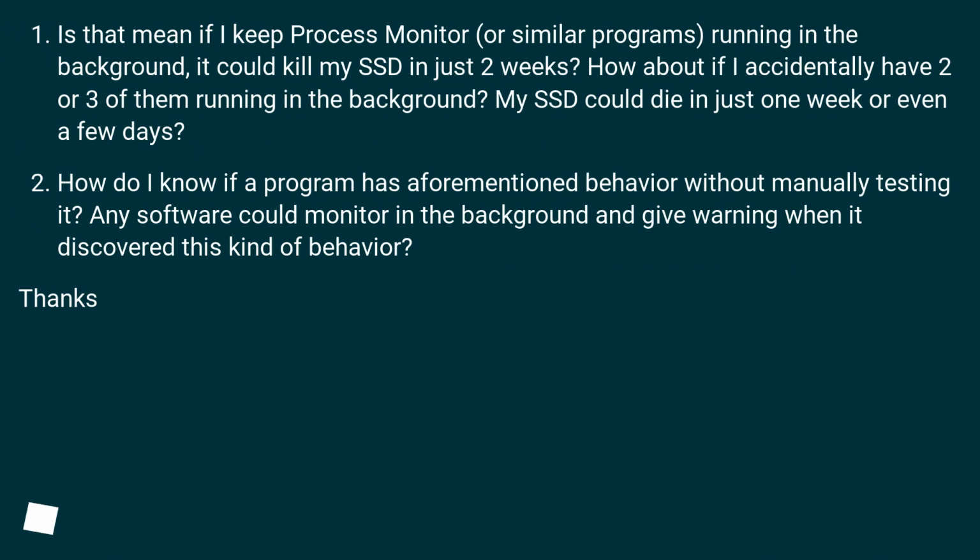Does that mean if I keep Process Monitor or similar programs running in the background, it could kill my SSD in just 2 weeks? How about if I accidentally have 2 or 3 of them running in the background? My SSD could die in just 1 week or even a few days? How do I know if a program has the aforementioned behavior without manually testing it? Is there any software that could monitor in the background and give a warning when it discovers this kind of behavior? Thanks.